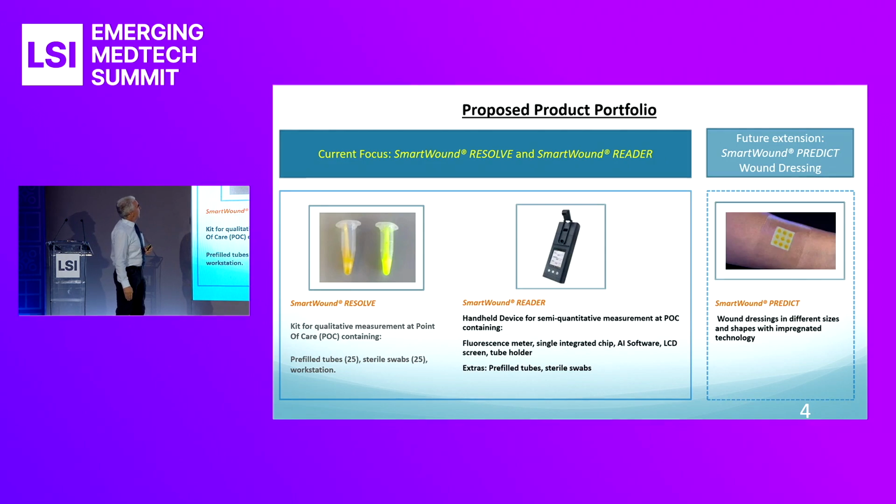So this is what we are developing. Our first product will be called SmartWound Resolve, which is basically a visual representation. You basically do your swab, your solution changes color, and it should be that simple. 15 minutes, you'll see a color change, and if you see a color change, you know you have an infection in your wound.